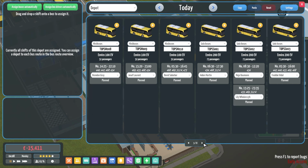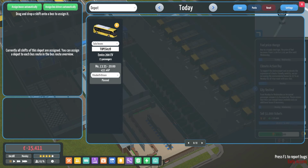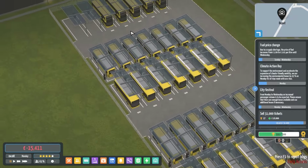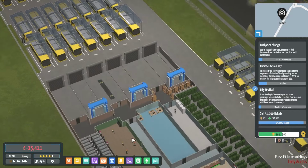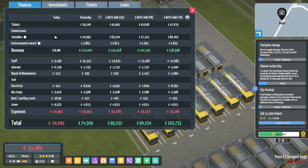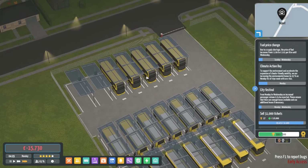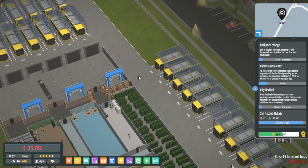If I have a look through the shift scheduler here, I don't think there's any free buses at all. So I think we need to get another 2 double-decker buses today. Gonna let the game play. So get another 2 double decker buses, and just go from there. So obviously, yeah, that was yesterday and the 2 days buying the double deckers. Yeah, so double decker buses are a go.